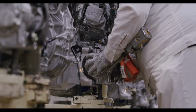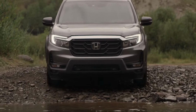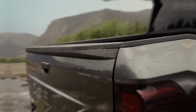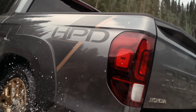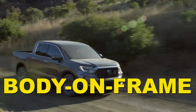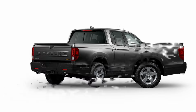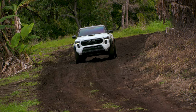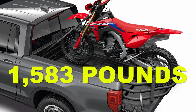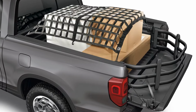Besides swift acceleration and smoother power delivery, the Ridgeline stands out with its crossover-like driving experience. Its fully independent rear suspension is certainly one of the reasons why it handles way better than Tacoma and anything else in the class. At the same time, it's significantly more comfortable, with road manners that seem unreachable for anything with a body-on-frame construction. And we know what you're going to say, how unibody pickups are not meant for work. Well, that's true to some point, but when you compare it with a Tacoma, the gap isn't all that big at all. The max payload is 1,583 pounds, while Tacoma hauls up to 1,700 pounds. A notable but not significant difference.